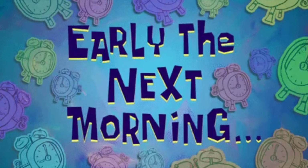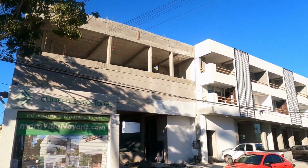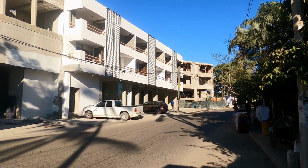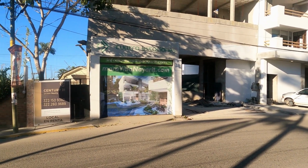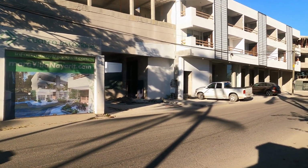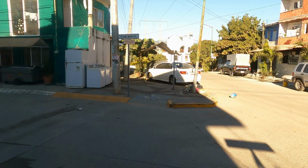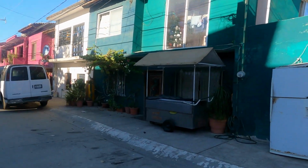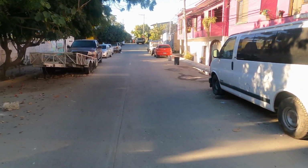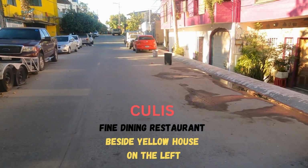Early the next morning. We're on Cuatro Estación. Pretty busy road here. Got a new complex here, Miraville and Ariette. Supposed to be some restaurant down below. Cooley's is down the street. And let's just check it out.